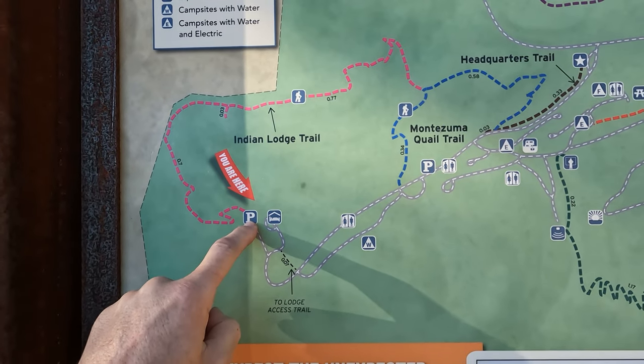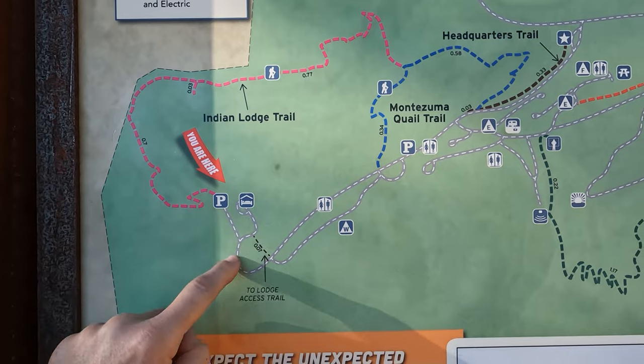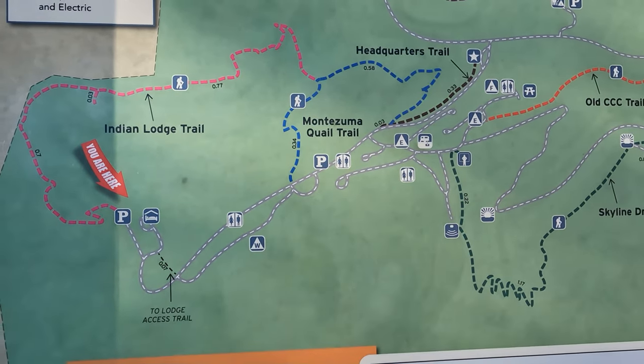So now, okay, we still got a ways to go. Now we gotta go back. We probably go back this way, back to the trailer. Yeah, one more adventure that Delta and I did: the Montezuma Quail Trail and the Indian Lodge Trail. Quite a challenge.